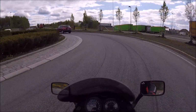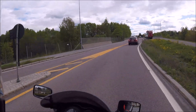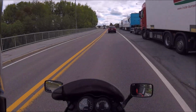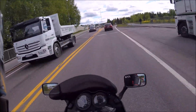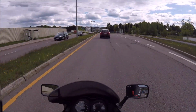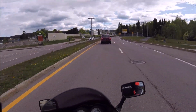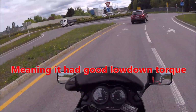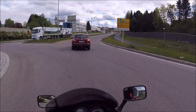For what it is, and for what I expect, that bike really delivered on at least the things that I could test. I wasn't able to take it to the twisties. I don't know how maneuverable it is off-road. I didn't test those things, but for general highway riding, which is what I was testing, it felt smooth. It went very well on low revs, and yeah, it was a really nice ride.